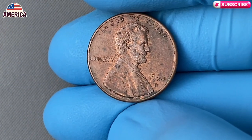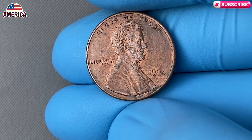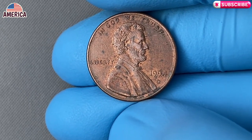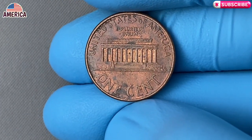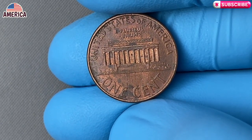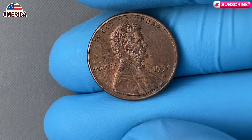The rarity of a coin is another important factor. While the 1994 penny was produced in huge quantities, after all, it's a common coin in the U.S. mint's history, it's important to remember that not all of these pennies are still in circulation, and even fewer have been well preserved. If you happen to come across a 1994 penny that's in near-perfect condition, you've got something special on your hands.